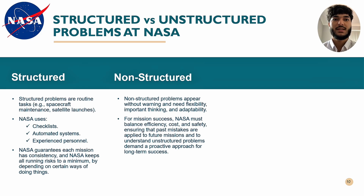NASA guarantees each mission has consistency, and keeps all running tasks to a minimum by depending on certain ways of doing things. NASA consistently uses firm protocols, detailed checklists, and a set of procedures to deal with all structured problems. Routine operations such as spacecraft maintenance and satellite launches are managed through standardized engineering and safety regulations. Experienced personnel and multiple automated systems help guarantee the execution of each of these tasks is efficient and risk-free. NASA maintains thorough running reliability and complete mission consistency by relying on all structured processes.